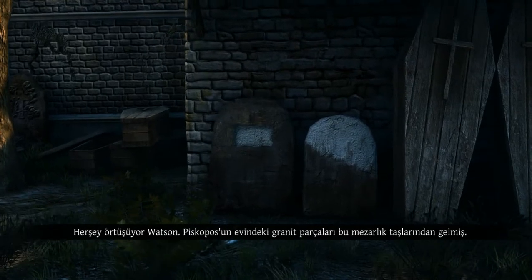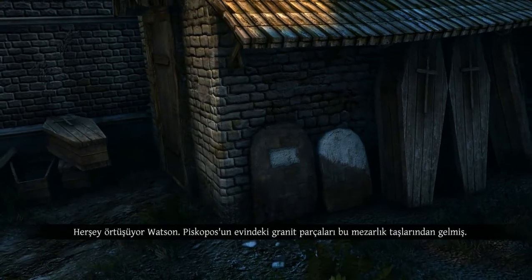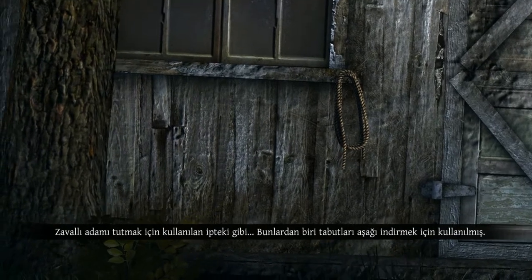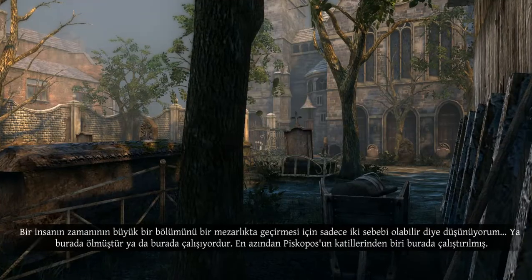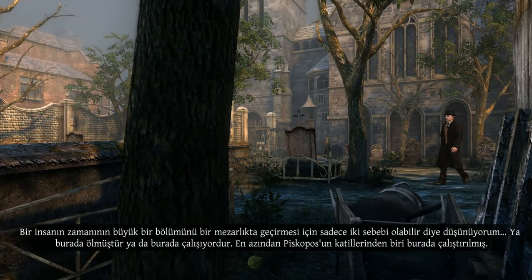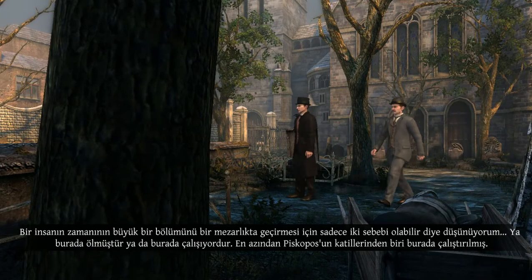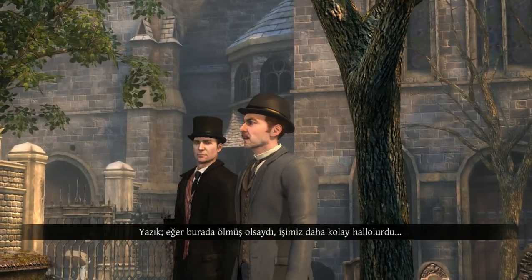Everything coincides, Watson. The fragments of granite at the bishop's home came from the tombstones of this cemetery. As well as the rope that was used to restrain the poor man. One of those used to lower the coffins. I can think of only two reasons why anyone should happen to spend a great deal of time in a cemetery. Either he is at rest here, or he works here. At least one of the bishop's murderers is employed here. A shame. If he was at rest here, it would have made our job easier.